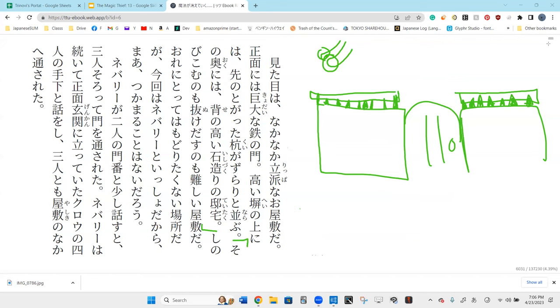その奥には, and on the inside, 背の高い石造りの邸宅。邸宅 referring to the main building. Right. Taku is a building of some sort. Taku means home, like otaku. Taku is a home, but let's see what te means.